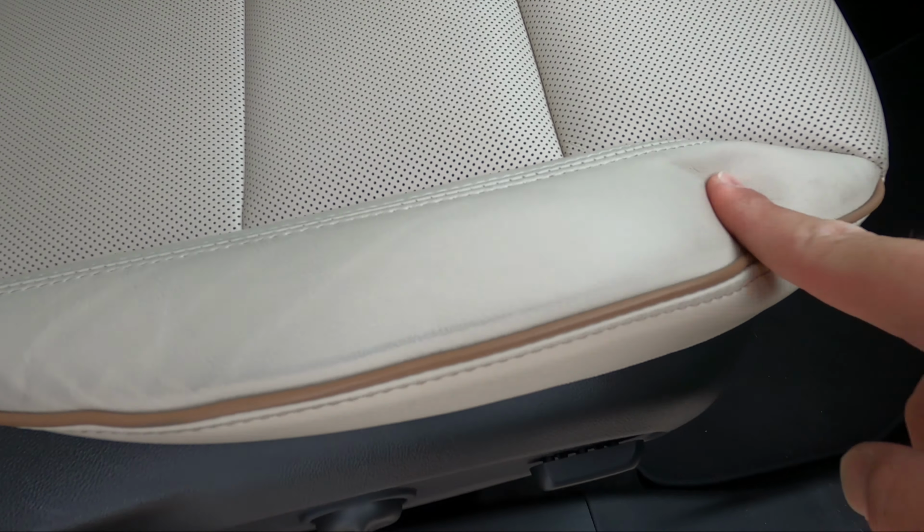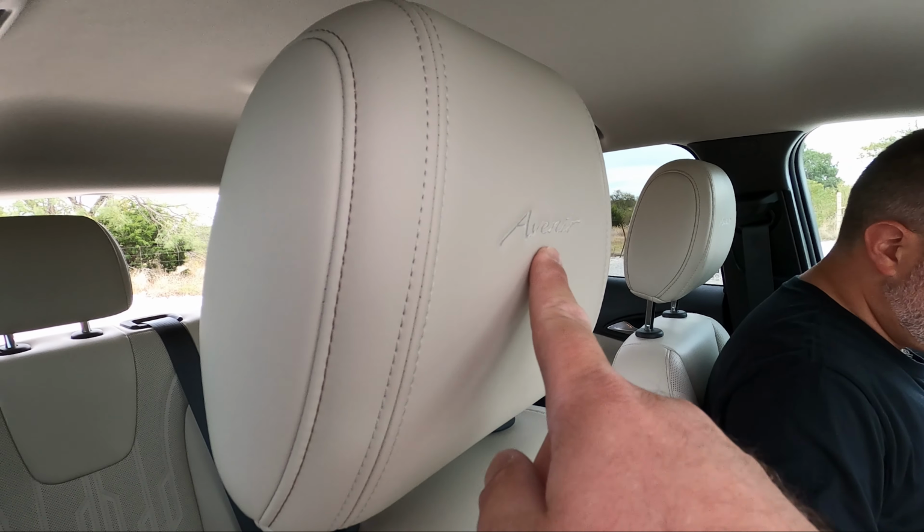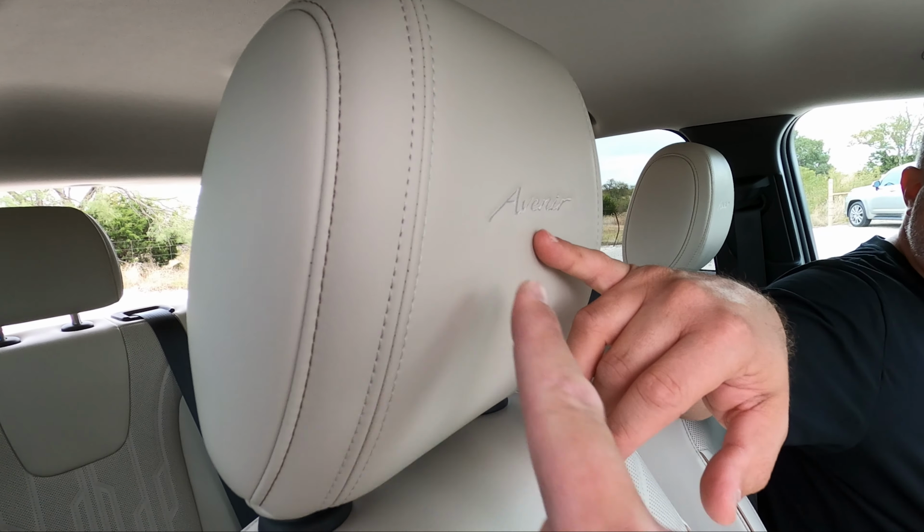Yeah. And all kidding aside, this is great. And they have embroidery here. This reminds me of a GM conversion van from the 90s. Yes, I mean that positive. Yeah, it looks really nice. Regency. Yeah, exactly. No, this is really nice.